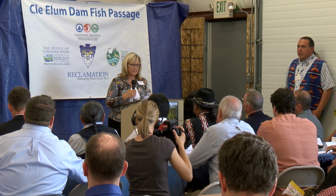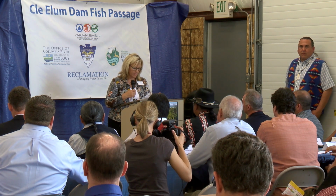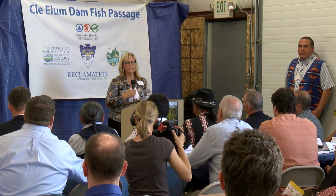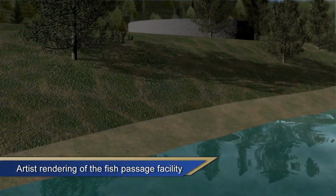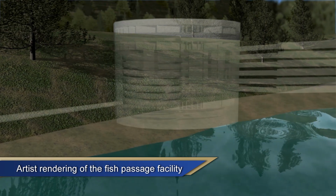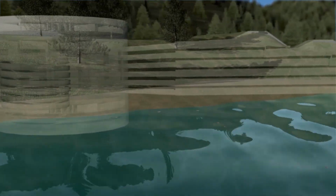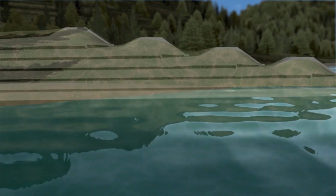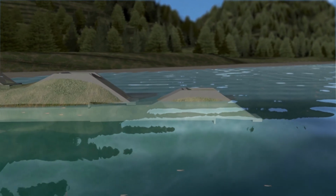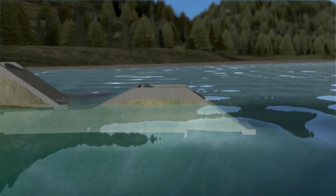This unique Helix design, sitting in the back of the room, we have the model. It will allow the young salmon and steelhead to find their way safely downstream. It's not like some other bypass fish passage structures in that it's not a big structure sitting out in the water. But in fact, the intakes are staggered along the shoreline where the fish can find passage easily.